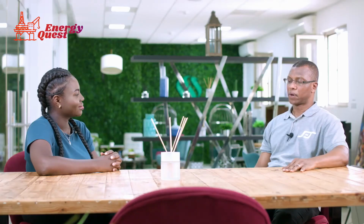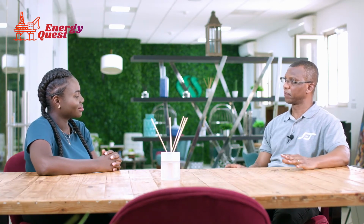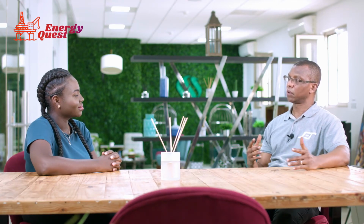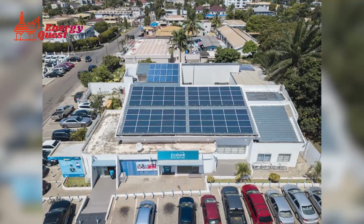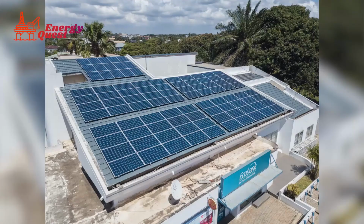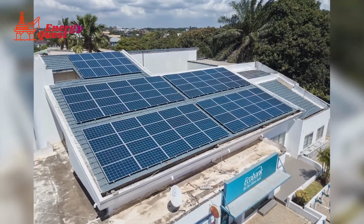Apart from the projects I've mentioned, which are more related to government or autonomous government entities, we've also embarked on an aggressive drive to do commercial and industrial projects. These will be with factories and businesses like banks that just need power for their operations. Again, we've got some very good reception, and we've installed a few systems already. We're also looking at residential properties.